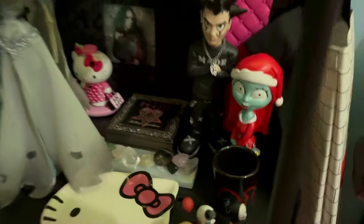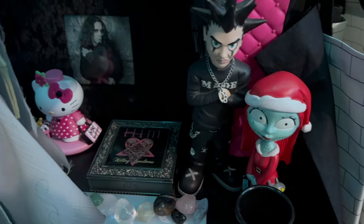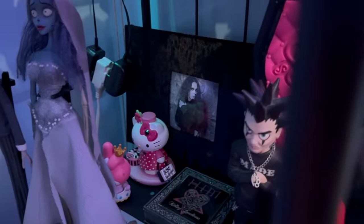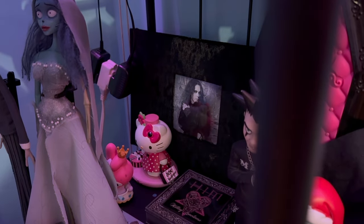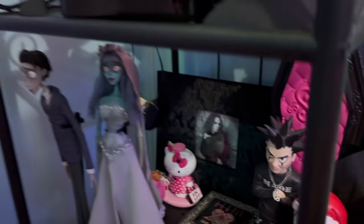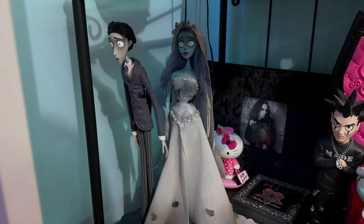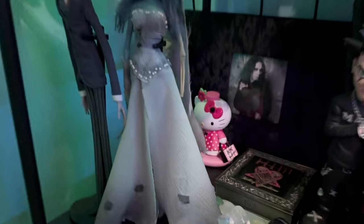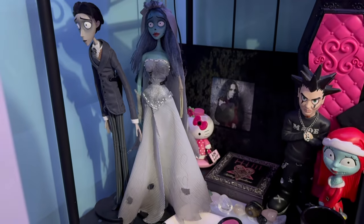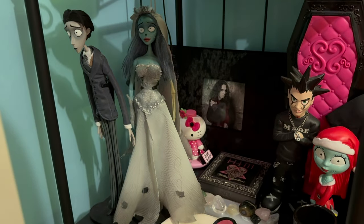And then I have a little Him Killing Loneliness box. And then there's Hello Kitty and is it My Melody? I can't remember. I think that's her. And then I also have Victor and Emily from The Corpse Bride. And unfortunately, she's missing her hand. I lost it. I think my cat knocked her over when she was in my basement, and it's missing. But it's okay because it goes with her.